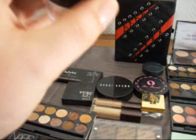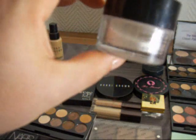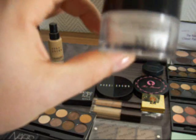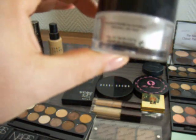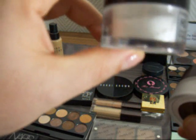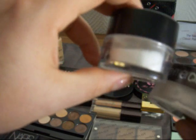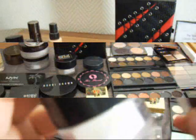And then the Makeup Forever, of course. This is nice too. To me, this is too finely milled and it just gets everywhere. It's just too messy for me. And of course the Laura Mercier is also finely milled, but for some reason this is a big mess. And between these two, this still looks better. It evens the skin texture a lot better than this does.